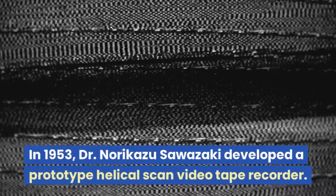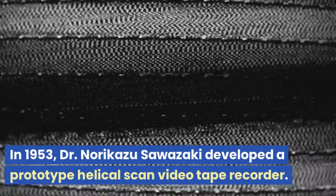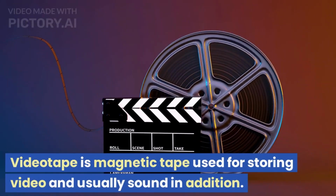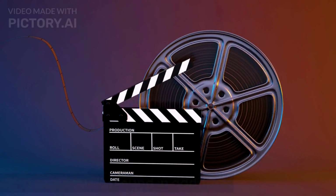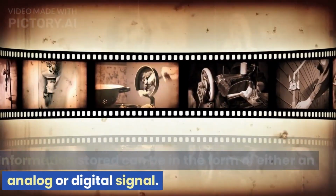Videotape. In 1953, Dr. Norikazu Sawazaki developed a prototype helical scan videotape recorder. Videotape is magnetic tape used for storing video and usually sound in addition. Information stored can be in the form of either an analog or digital signal.